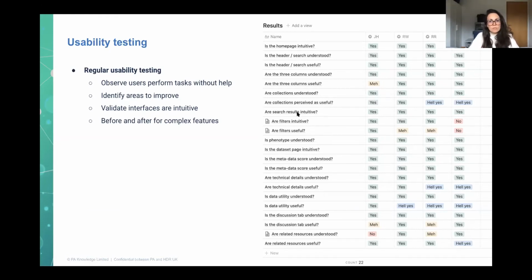We have a really cool template for keeping track of our observations. So that really gives us an idea. Here you can tell just visually what are the features that people are really excited about, what are the ones that perhaps need a little bit of work, and that prevents us from spending too much time in analysis post the test. So we record the sessions, and then we watch them, and as we watch, we take the notes in this particular template style.